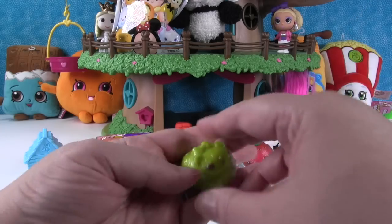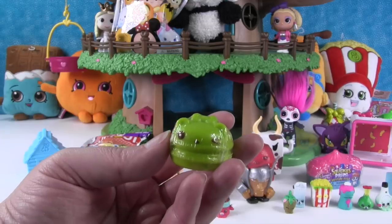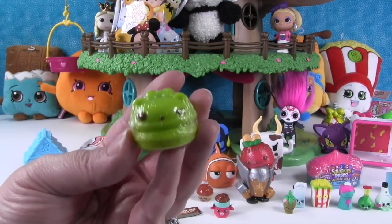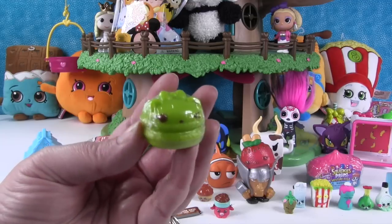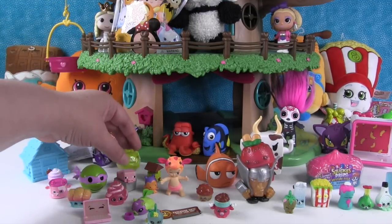There you go, Thor. And then we got... I don't think we have that one yet. The cucumber. Yeah, we did get it. We got the cucumber lip gloss one. And if you want to see all the lip glosses, stay tuned because I'm going to be doing those in a separate video. Yep. So we're going to save the cucumber for that.